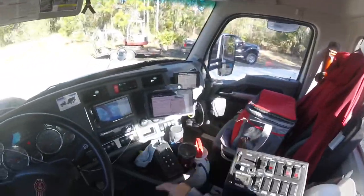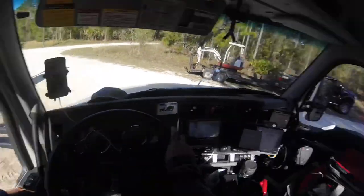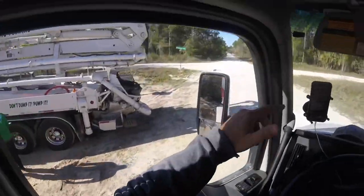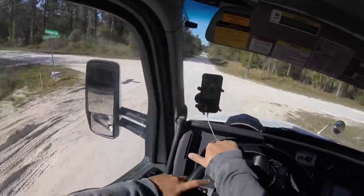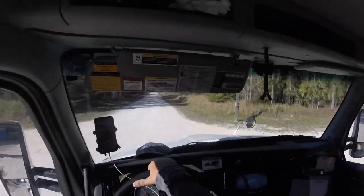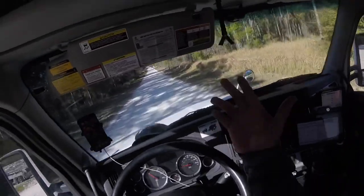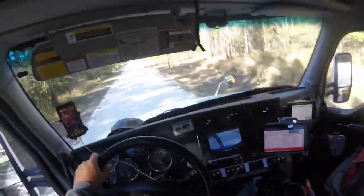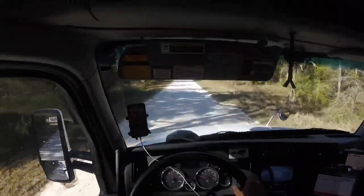I'll be glad when I can show you everything up in here. It's pretty cool what this thing could do. You could do almost everything from right here, except for the pump. You could do all the controls from the pump, but you can't really see it. You've got the camera in the back. They have everything right here that they have in the back, which is cool. Do everything back there.